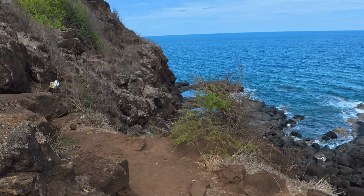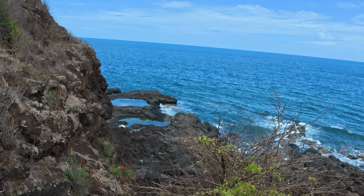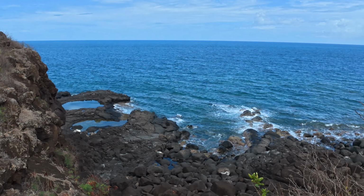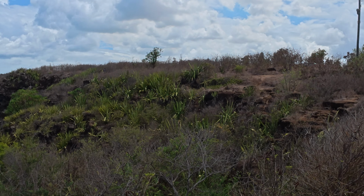Try to go see what's going on. It looks like a pool over there with these rocks. That's the pool.